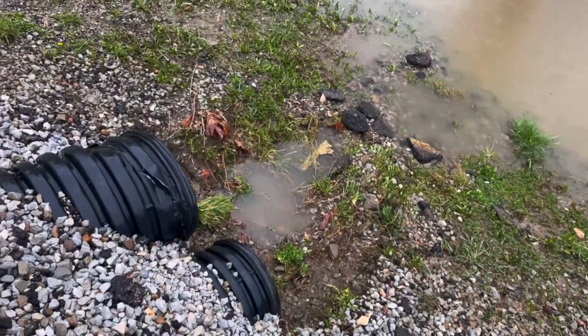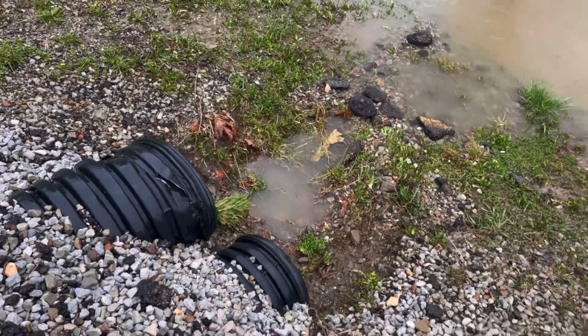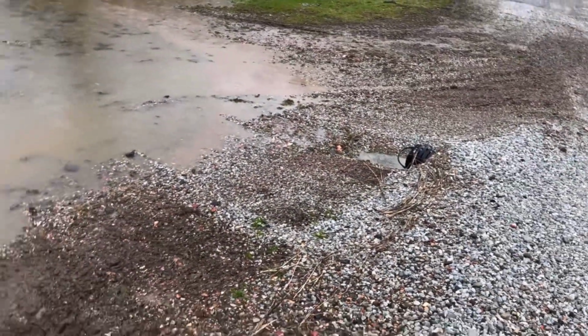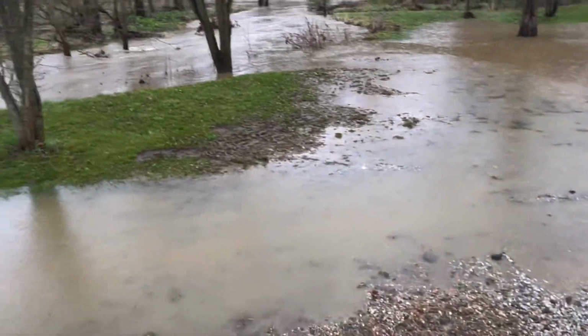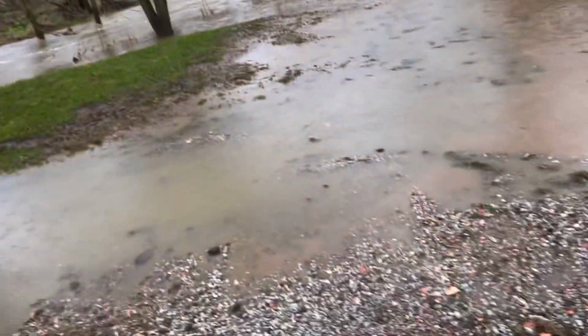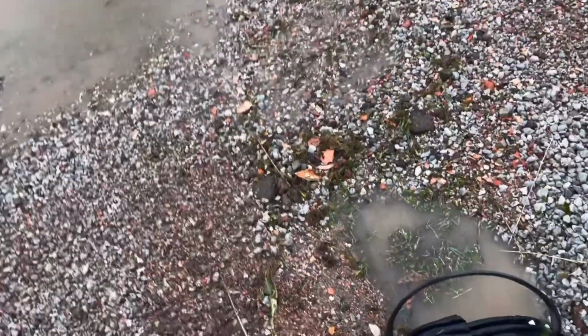You can see the big hole in the ground there from the water that was coming through those pipes. Same thing on that one. So they were moving quite a bit of water. And you can see that the creek is still pretty high. But these guys were moving a ton of water.